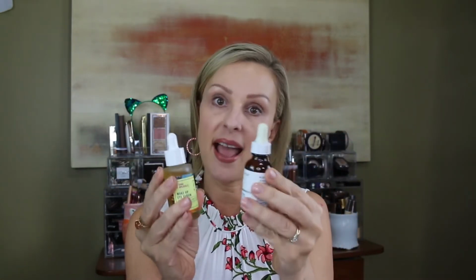So, this one is $6.70, and this is $8 for the same amount of product. So, not happy with that. That's a major fail for me. So moving on to the next product.